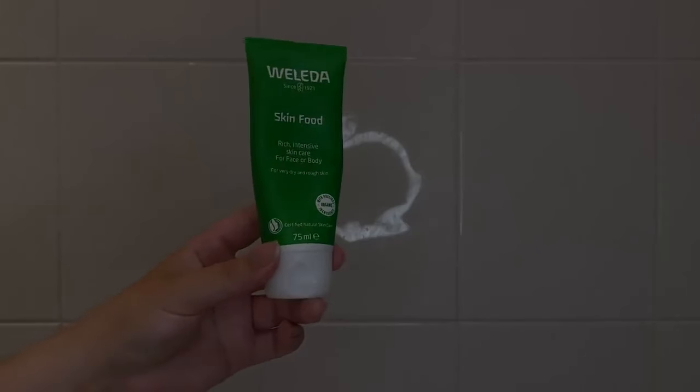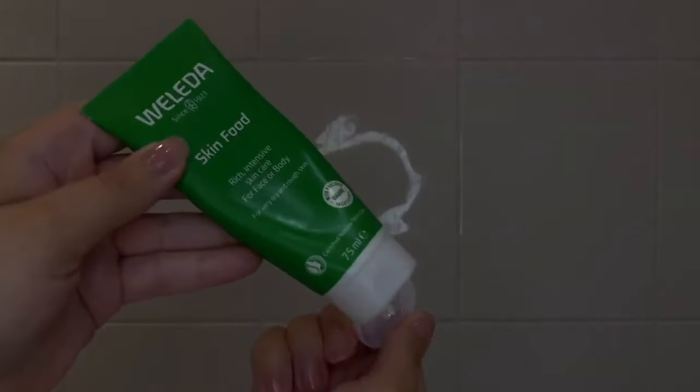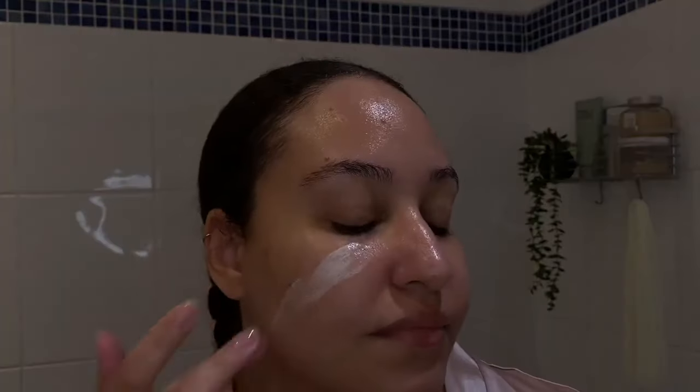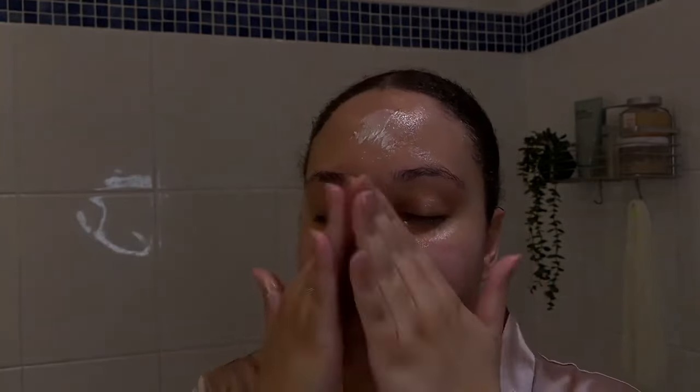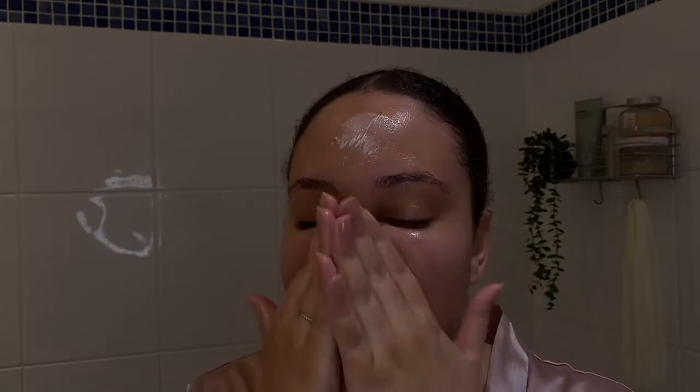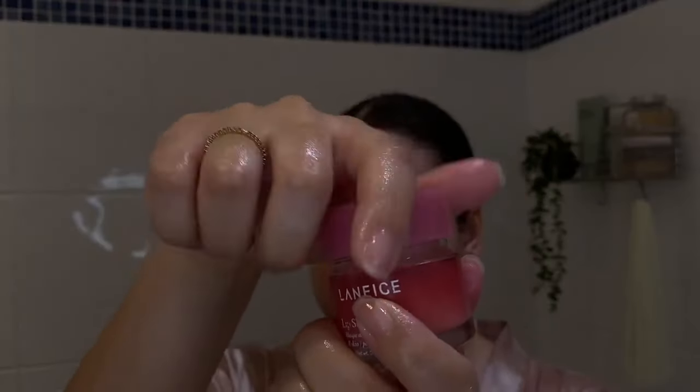Then I'm taking my favourite moisturiser at the moment, which is the Weleda Skin Food. This works wonders for me. It's great for locking everything in and keeping my skin glowing. Lastly, for my lips, I'm taking everyone's favourite, the Laneige Lip Sleeping Mask, to keep my lips hydrated, soft and moisturised.